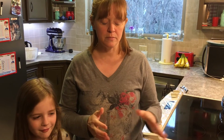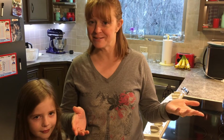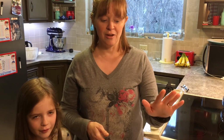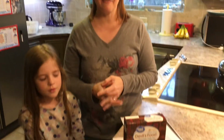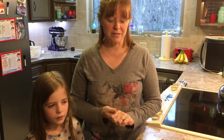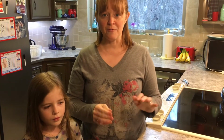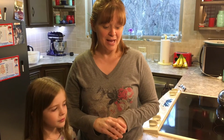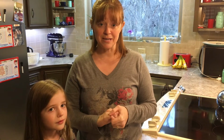But anyway, they won't know which one's which. And then I'll get the data from this little experiment and see which one, the made from scratch or the cake mix. I have my own theory, hypothesis, which one it's going to be. But I'll wait and see what happens before I tell you what I thought. So check back here in a little bit and we'll see how things are going.